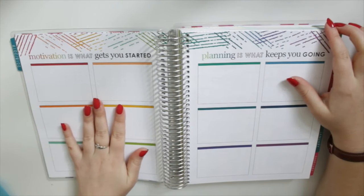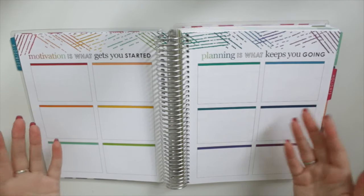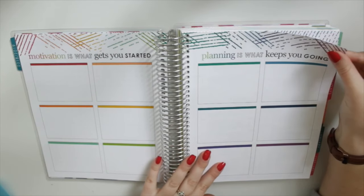And because the planner is just a year long, it goes up to the end of this year, which is when my dissertation will be due in, and it has all these goal pages, I think this is going to be perfect for that.